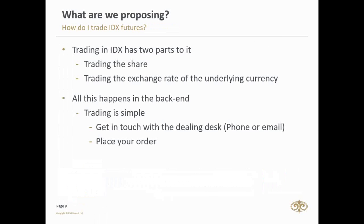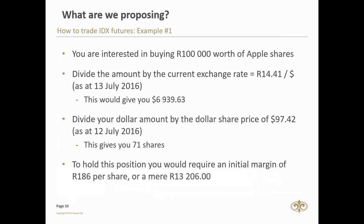All this happens, by the way, on the back end. It's very simple. All you have to do is phone our trading desk, speak to Tian on our trading desk, either drop him a call or drop him an email, and that's how you place the trade. You can't do it online. You have to phone into the trading desk, but it's all done for you. But in the next example, I'll explain how this all works.